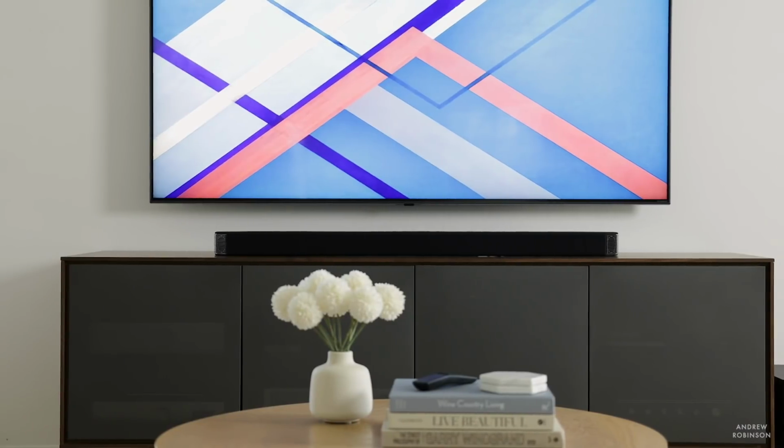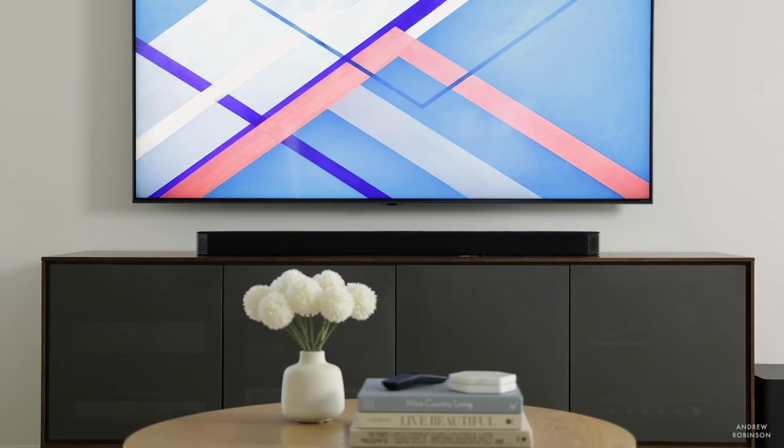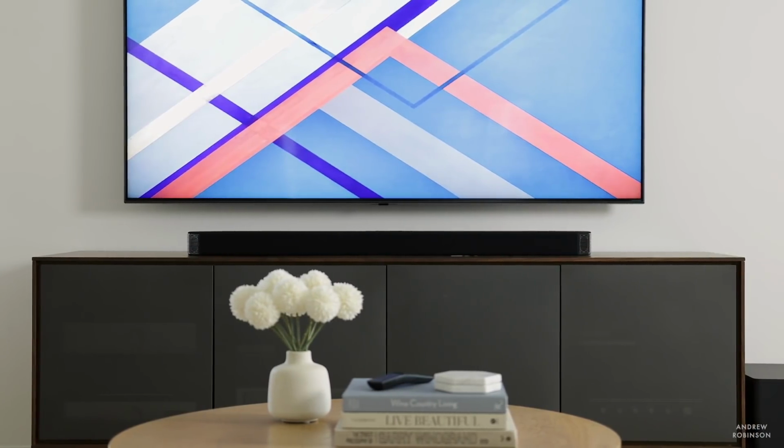And for music, the Q950T did a great job, though I did prefer listening to music in its surround sound mode. With or without the surround sound speakers, surround mode just did a better job at approximating that more traditional two-channel stereo-like performance. Now, the main bar doesn't aurally disappear quite in the same way the Sennheiser AMBEO can, but it gets very close.